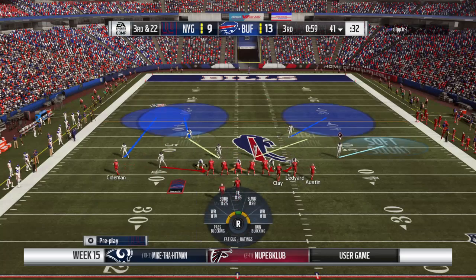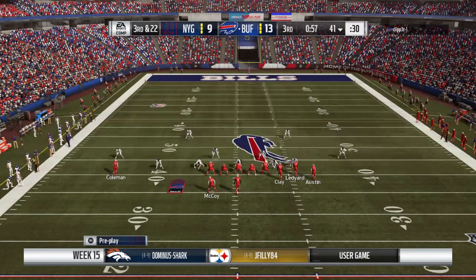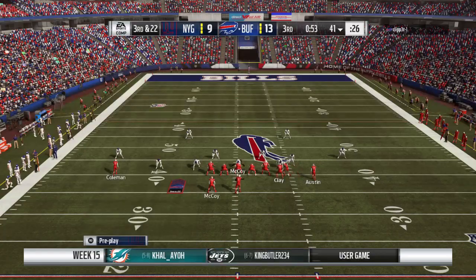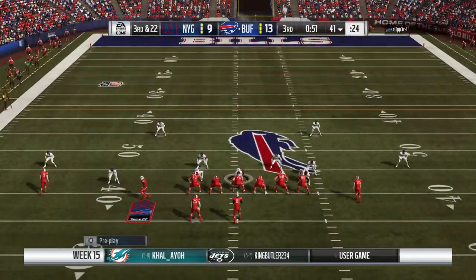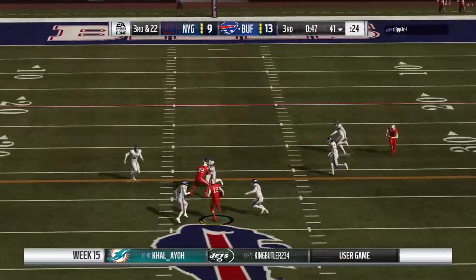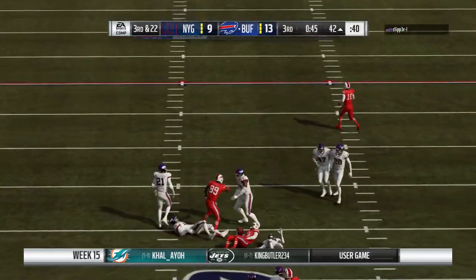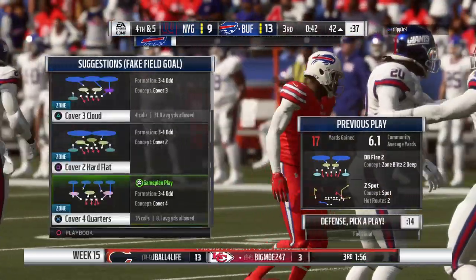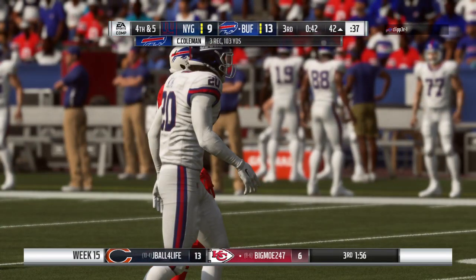The Bills on 3rd down. They've converted just 2 for 6 thus far. This will be 3rd and forever. From the shotgun, Griffin. Over the middle, the catch by Coleman. And this time he's able to take it down to the 42. He'll get 17 back there, but it'll still lead to a 4th down.